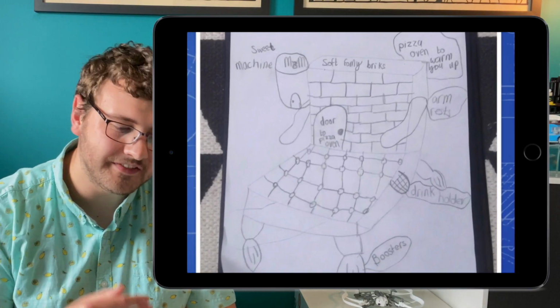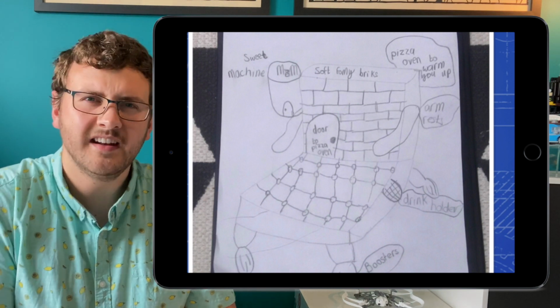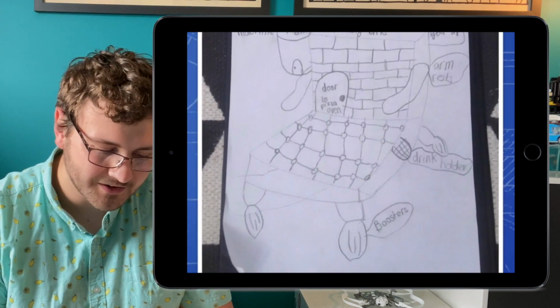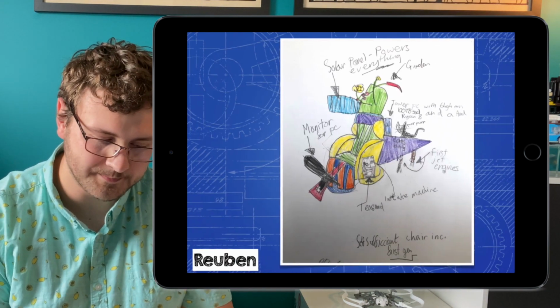Ada has made a chair with some soft, foamy bricks, but there is a door to a pizza oven inside. Now, the pizza oven isn't necessarily there for pizza, it's there to keep you warm, which I think is absolutely lovely. There's a sweet machine on the side, a drinks holder, and what looks like rocket boosters at the bottom. Very exciting chair, Ada, that looks really comfy.